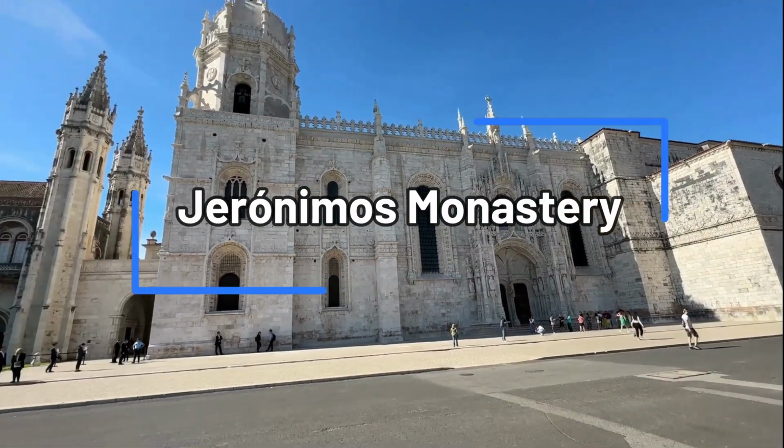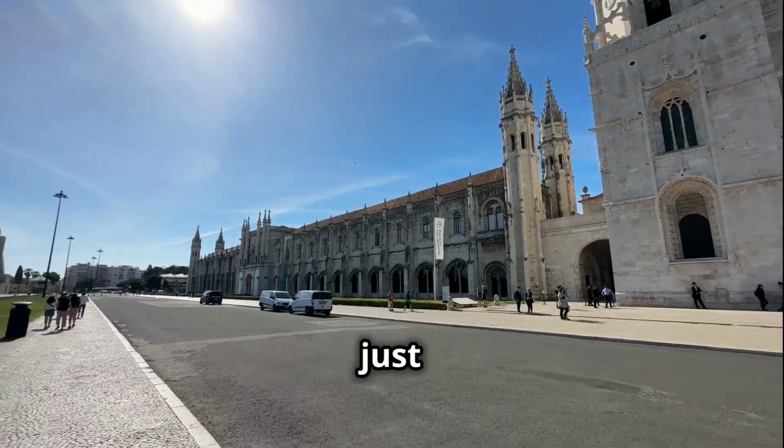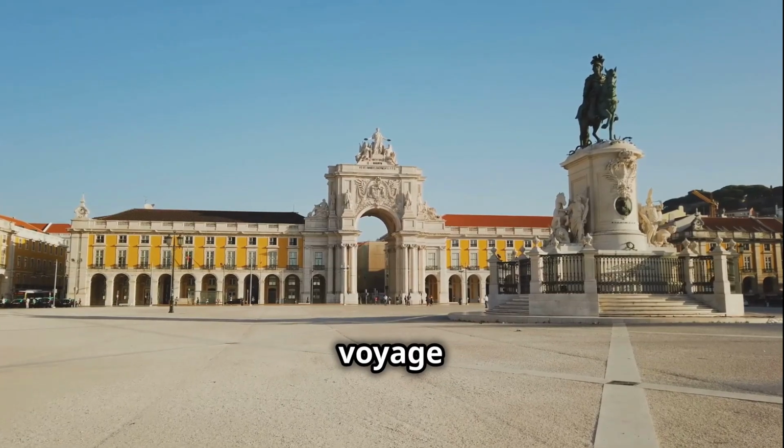Jerónimos Monastery. The Jerónimos Monastery is not just a beautiful building, it's a place filled with history and wonder. Did you know it was built to honor Vasco da Gama's successful voyage to India?